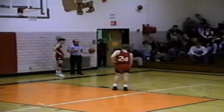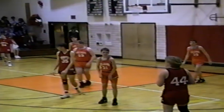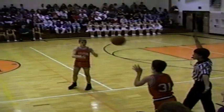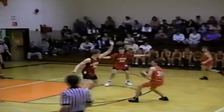Anyway, Pham and Laskowski checked out of the game, I guess now. Let's see. We have a couple of new guys in here. We'll pick them up in a minute. And one of them is going to be Sherman. Sherman here will inbound the ball. I think it's Matt Sherman, if I'm not mistaken. Anyway, we'll call him Sherman until I find out.